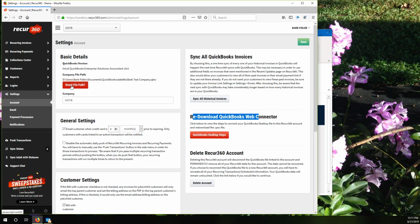And if you click on that, it's going to erase where the current company file location is, which I can always see right here now. You can tell where it's looking for the company file. And I can reset it and change it and update it. So that's something that you guys can handle on your own now without having to contact us for support.